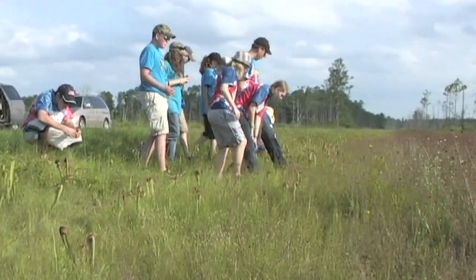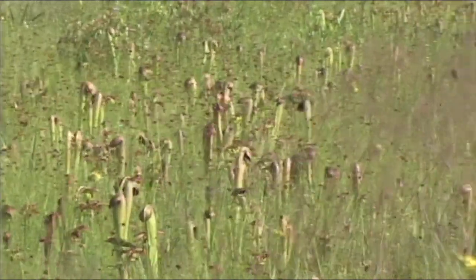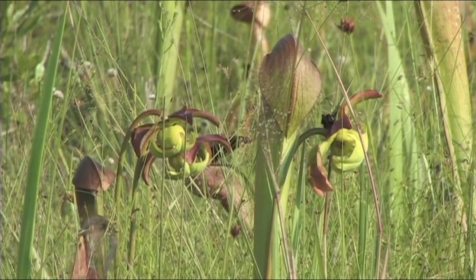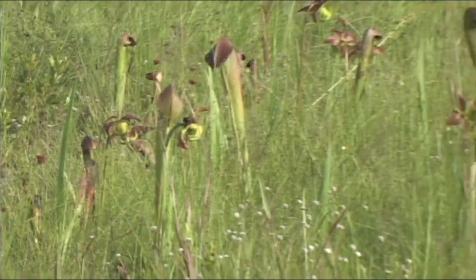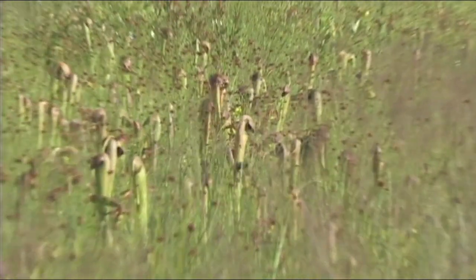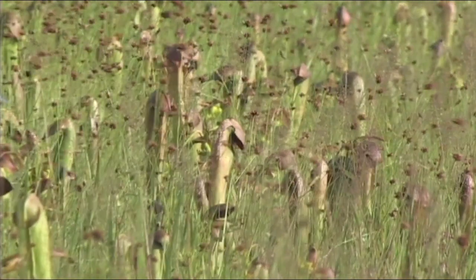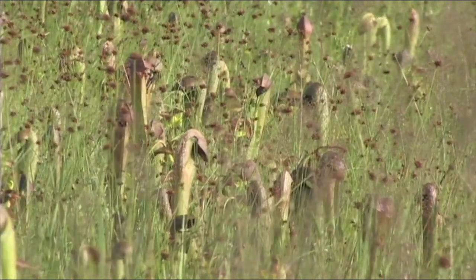Guys, look how many pitcher plants there are. Yes, there's so many. And we got to see some yesterday, but there weren't nearly as many as there are here. Look, and they didn't have flowers on them either. They only flower a certain time of year, and we're lucky and blessed enough to get a chance to see them now. Yeah, and it's so cool to see them close up. From the boat, you could barely see them. I think I'm going to try and get a closer look, guys.